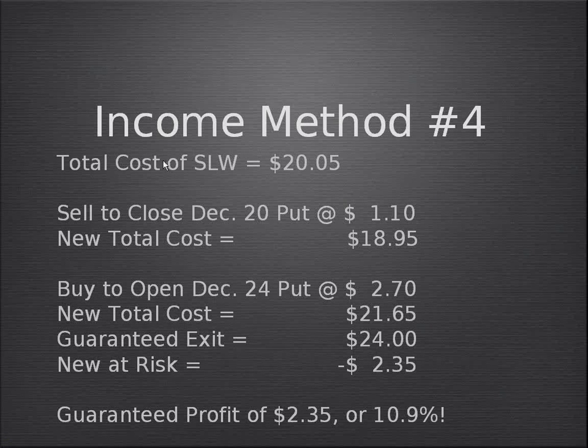Now, with income method number 4, what we're going to look for is a way to lock in profit by adjusting the put to a higher strike. What I was shown on the Power Options tools is I could sell to close my December 20 strike put for $1.10. At this point, this would have reduced the total cost on the position to $18.95, but I don't have a put in place, right? This is just looking at the effective cost per share.